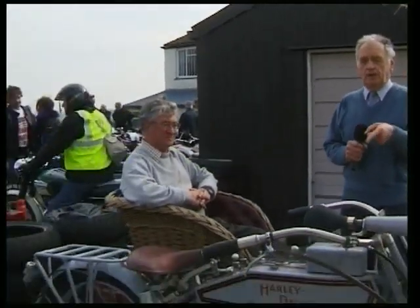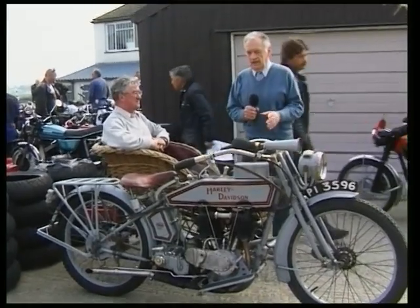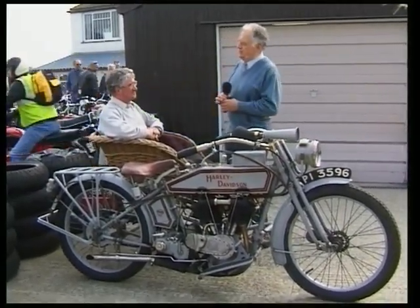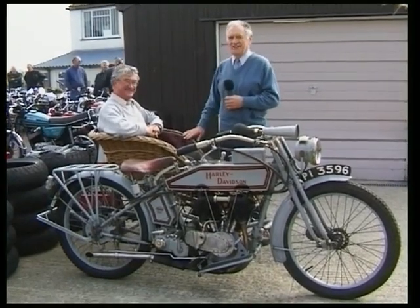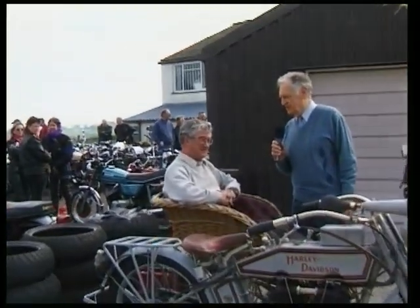Right, we haven't only got solo machines here, we've got combinations. Not only British machines and other European machines, we've got an American machine, a very famous make. It's the Harley Davidson. Now, I could chat about Harley Davidsons for a long time, but we've got relaxing on a Sunday morning here Peter Bovenizer all the way from Ireland. Peter, do tell us about your lovely machine.